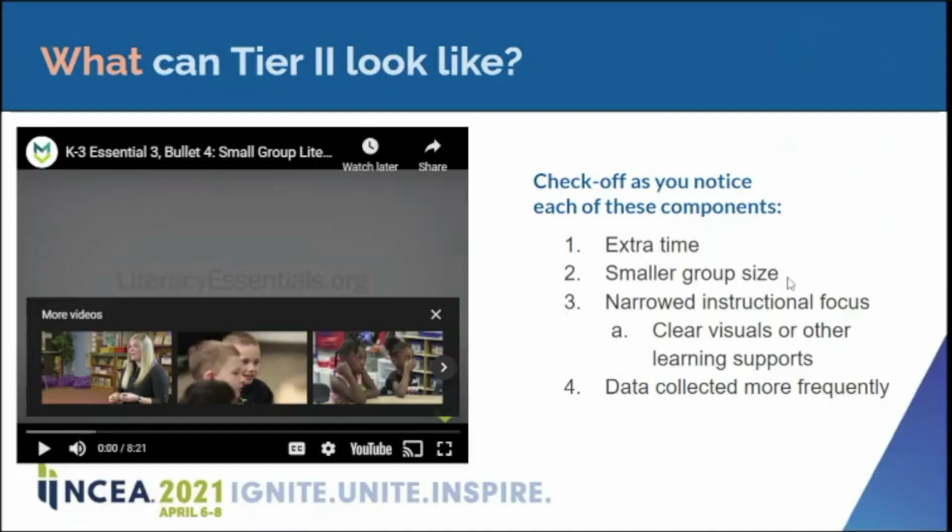As we mentioned, there's a smaller group size. The next is having a more narrowed instructional focus. So obviously with your mini lessons or your whole group lessons, you're teaching to a certain standard. But tier 2 students often need that standard either retaught in a different way or in that smaller group setting. And a lot of times just incorporating some clear visuals and other learning supports in that time can really help them to understand better what it was you were aiming to teach that day.